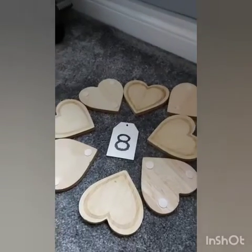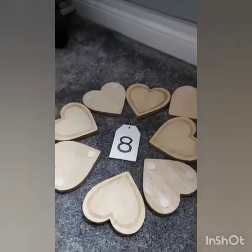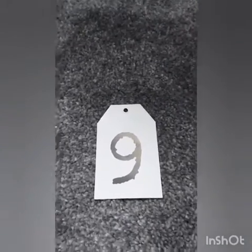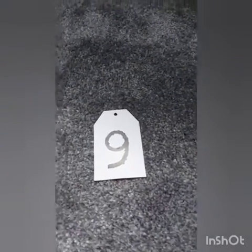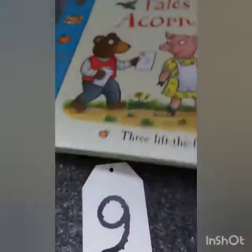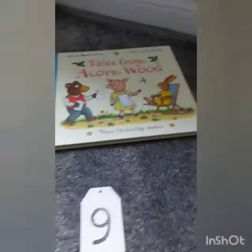We're doing so well. Now we need to find 9 objects to go with the number 9. Here's my number 9, but oh, where are my 9 objects? Couldn't I find any? Well, I never give up. I hope you don't give up too, because look, I have found 9 things. They are books. So let's see if we can count out 9 books.